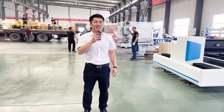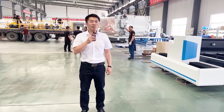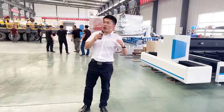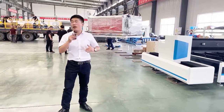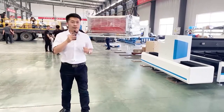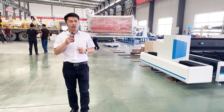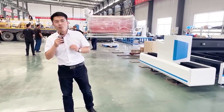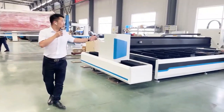Hello, everyone. This is Anthony from Senfeng Liming Laser. Good to meet you here. Now we are still in one of our workshops, which is specialized in producing our H model, HM model, and T model. But today, what I want to introduce to you is our super laser device, the ground rail laser cutting machine.